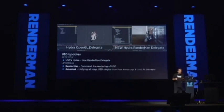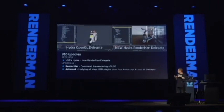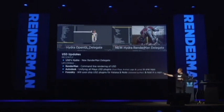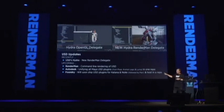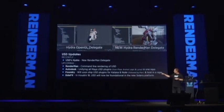Autodesk is talking about basically unifying all the MyUSD plugins from Animal Logic, from Luma Pictures, and Pixar into one open source repository. Foundry is working on similar strategies to ship USD plugins for Katana and Nuke, followed by Mari. And of course, Side Effects has announced Solaris, which will have a foundational USD as part of the platform. So there's a lot of exciting stuff going on right now in USD. And if you want to check it out, you can talk to the folks in the USD pods. They're having a great SIGGRAPH, so let's give the USD folks a little applause.